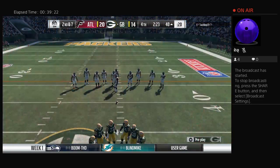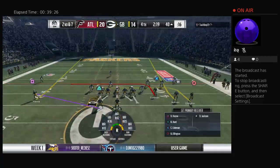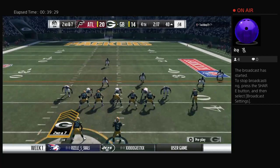Closed fast. The offense certainly looking to score some points, but they also need ball security here late as we get down to the final moments of this one.